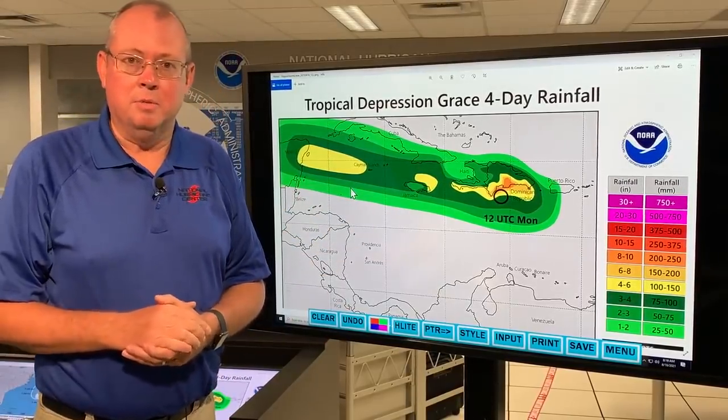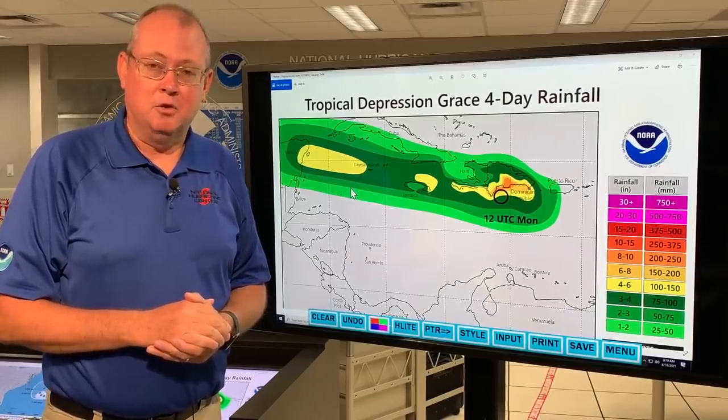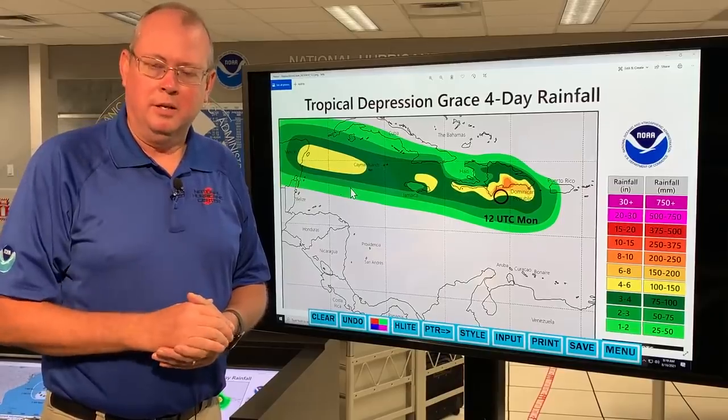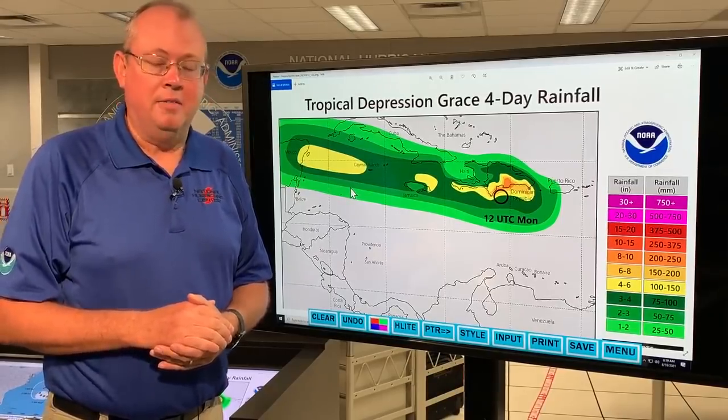Three different systems, big impacts. Watch out for the rain. Remember, the leading cause of fatalities in these tropical systems is the water. That tropical moisture is not just coastal, but it goes well inland as well. So we'll keep you updated on these systems from right here at the National Hurricane Center.